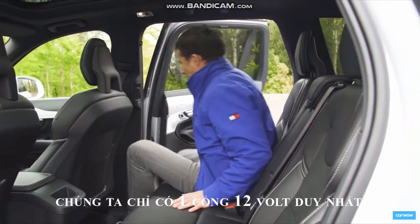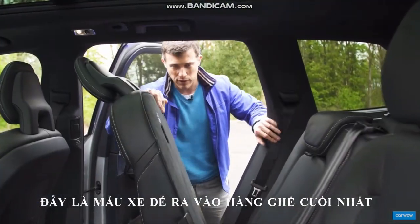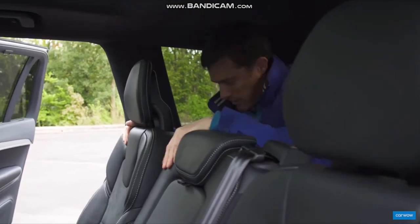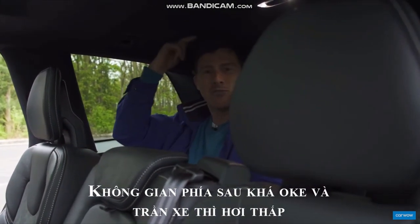Can't complain about how easy it is to get into the back though. It's the simplest of all 3 cars. You just do that and you are in. Once you're in, knee room, even with the chairs folded back, is okay. Problem's headroom, it's a little bit tight.